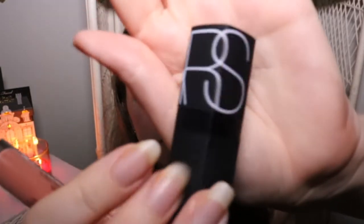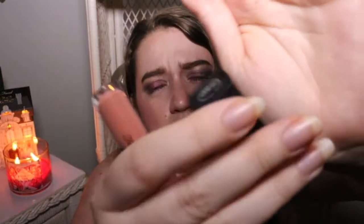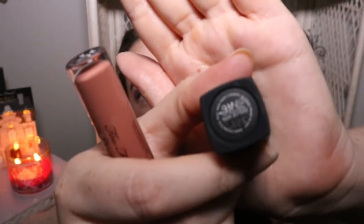So I pulled, this one's from NARS. So that's NARS. I was at Target and I swore I looked at my sister because we were walking by like the clearance or something, and I was like, why does that look like NARS inside Target?